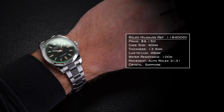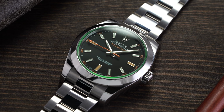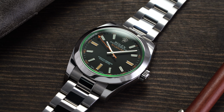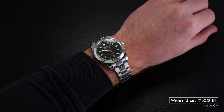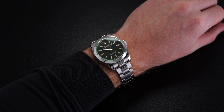100 meters of water resistance, automatic Rolex 3131 on the inside. And this is a watch that certainly needs some updates, but whenever I see it on somebody's wrist, I'm always just like, hey, good for you, man. You're buying a Rolex for, it seems like, the right reasons. I've never seen someone go for a Rolex just for the ability to say, hey, look at me, I'm wearing a Rolex. It's just because of the personal idea that, hey, I like this watch. And that's what I think is really cool about it.